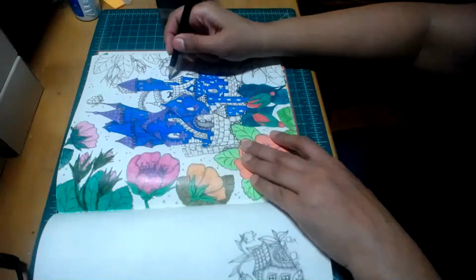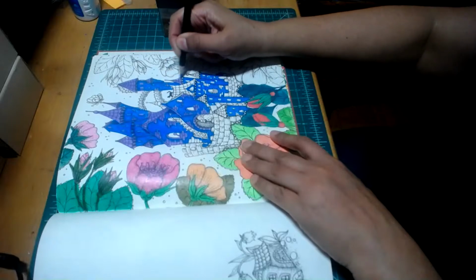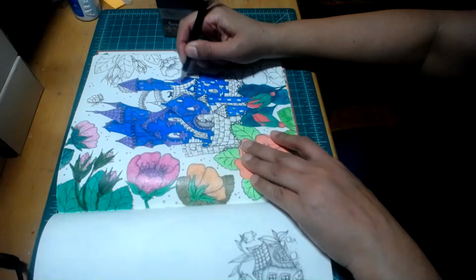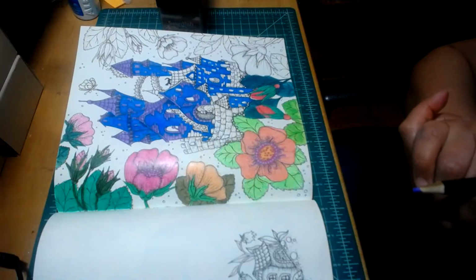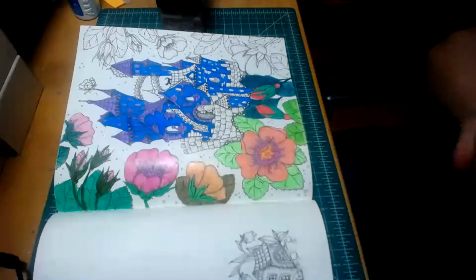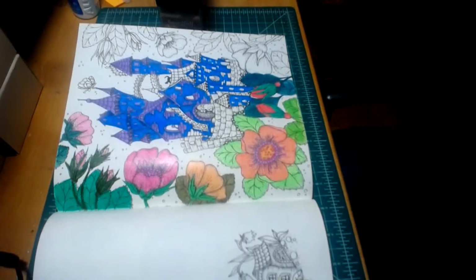So I'll finish up here. Hopefully when I come back. Do you guys want me to stream tomorrow? Because I can stream tomorrow if necessary. If I come back tomorrow, we'll continue working on this picture because I do want to finish it on stream so I can include it in the finished pages for this month. And I'll just put this pencil down this way.